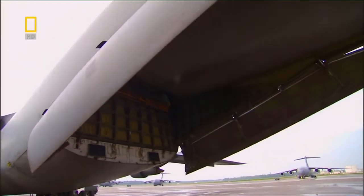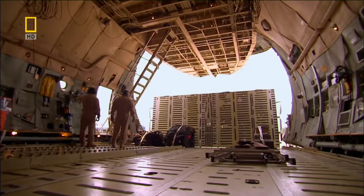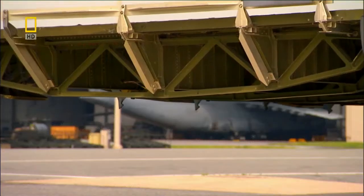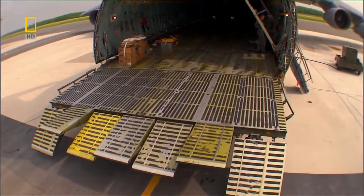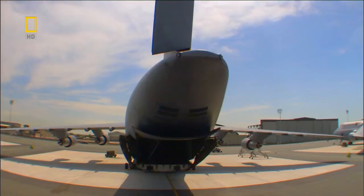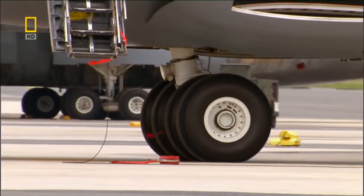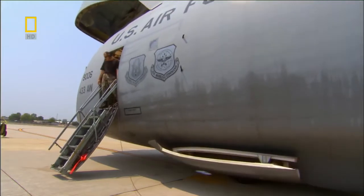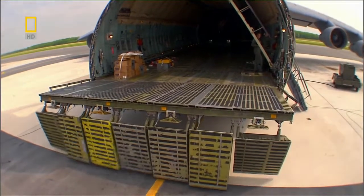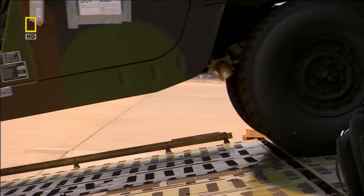The C5's massive frame can transform from an awesome aircraft to a drive-through warehouse in just minutes. The nose and tail of the plane tilt up, and then the plane actually kneels within a meter of the ground. It lowers a ramp, and the vehicle drives right on.